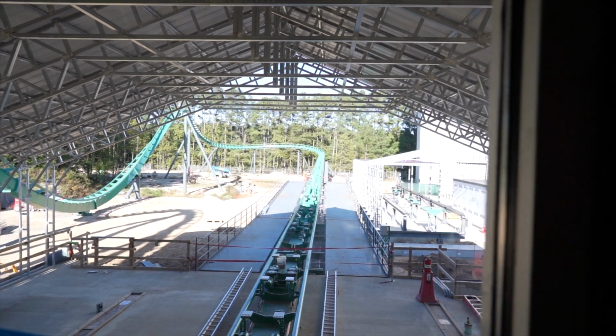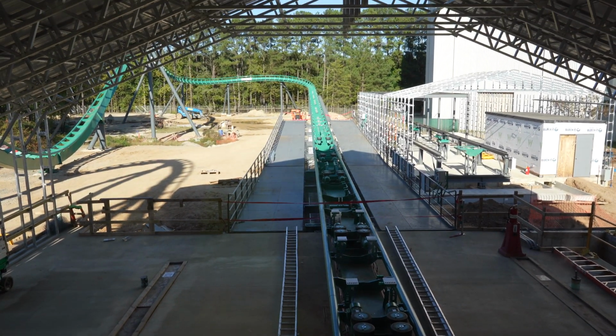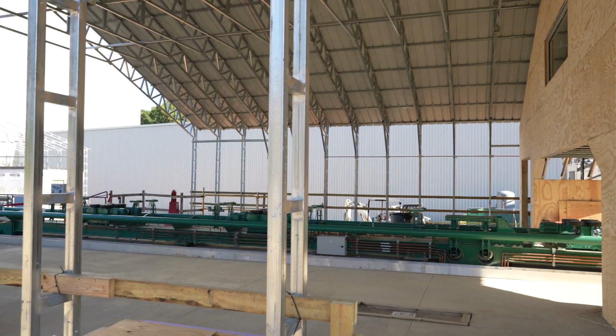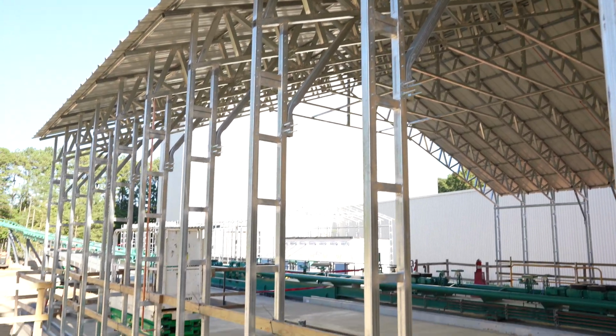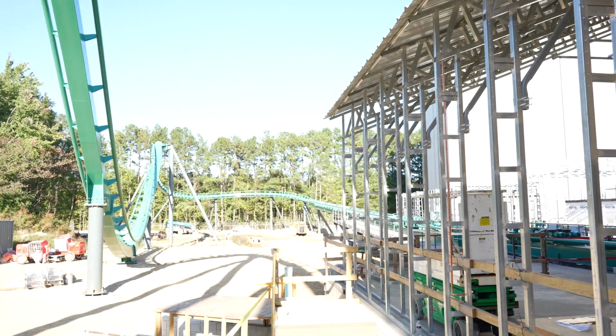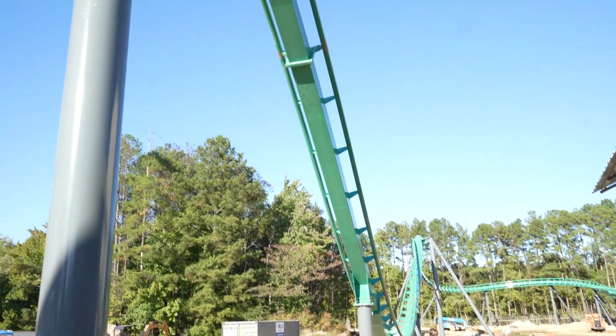And check it out, a quick view down from the control room for Rapterra. This is an incomplete room at the moment, but a super cool view of what it will look like when you're coming in. And here's a look from the exiting side. The load station is coming along. I gotta say, guys, this has me real excited for Rapterra. I'm probably gonna say this a lot during the video.